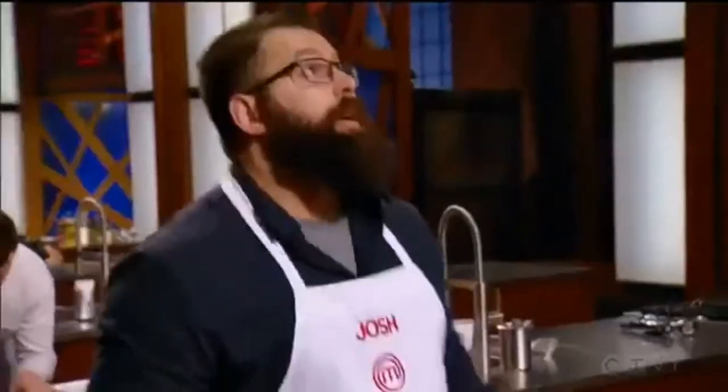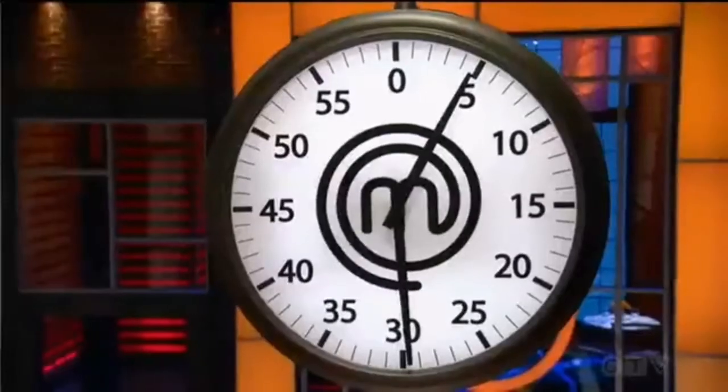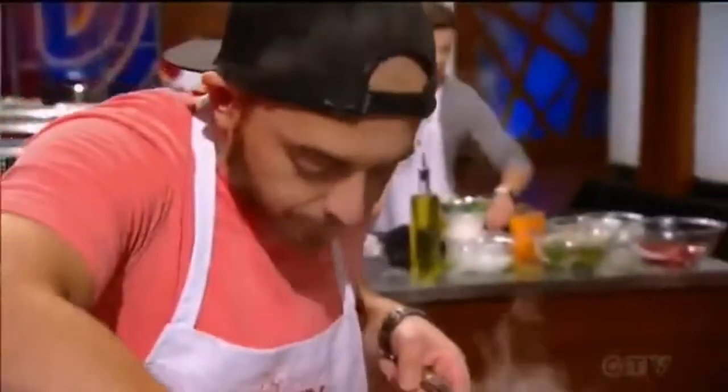5 minutes! 5 more minutes left! Keep it up. You got this! Push right to the end! Yep. Oh my gosh. This could be burnt. Oh my God. My lamb ragout is scorched, and I have no choice but to try and salvage something off the top.